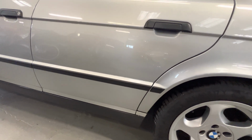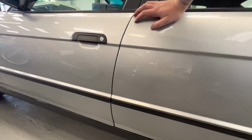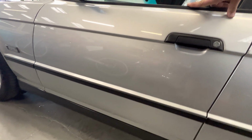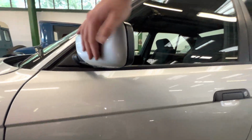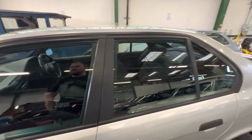Rear passenger door, nice and straight. No sign of any marks or anything on that. Same goes for the front passenger door. Quite often you might get a little bit of scabbing on the bottom. You've got a tiny little bit just starting to appear there. But other than that, the rest of it's nice and straight. Nice clean wing mirror. All the glass on this is lovely and straight. It's not got any horrible tint or anything like that on it.